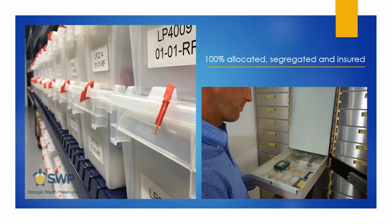So allocated and segregated means that the metal is allocated to the owner and it's fully segregated from the neighbor's metal. So everyone has their own bin. There's no commingling of assets there. And they're always insured, of course. And also you have these unique identifier seals on the bins as well, which helps us audit them. Another storage option that's available within a lot of vaults, including our own, is safe deposit boxes, like at the bank. The advantage here being that the metals inside those safe deposit boxes are actually insured for full replacement value.